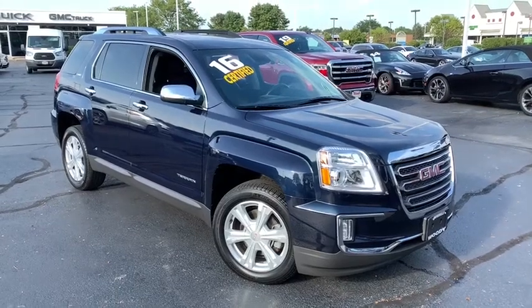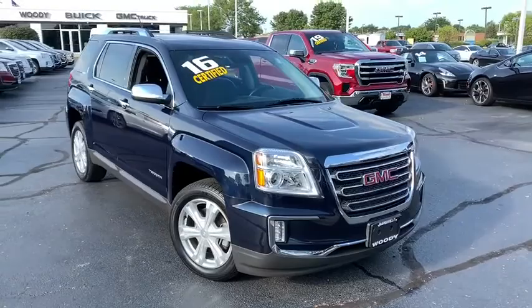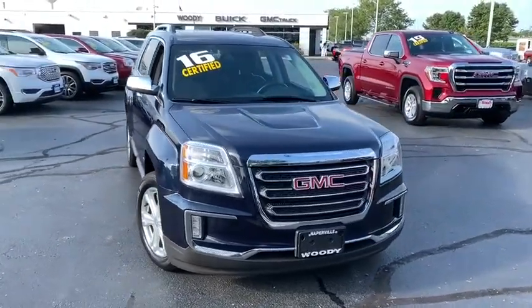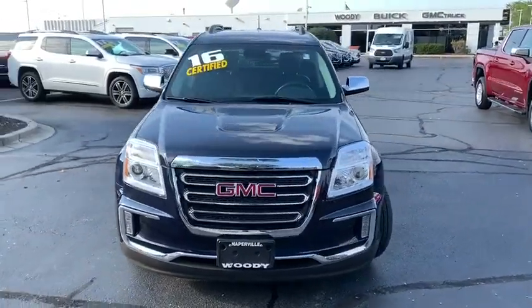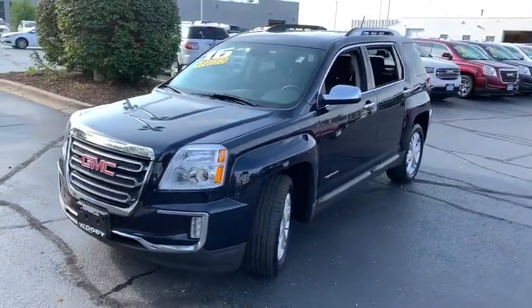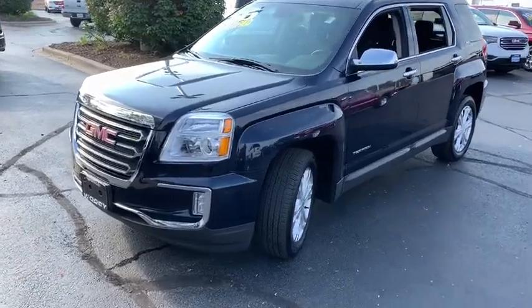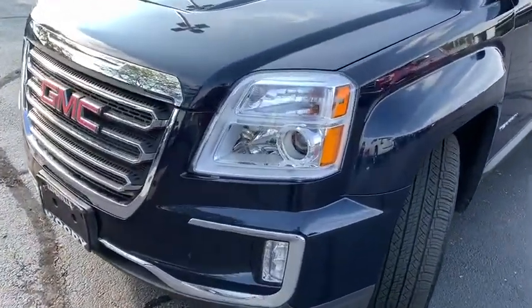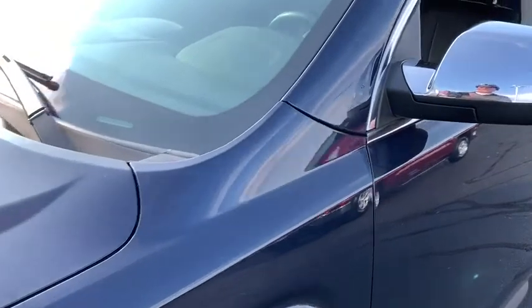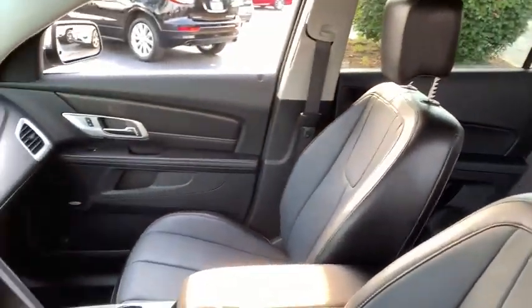Stop by and take a look at the 2016 GMC Terrain. The GMC Terrain combines the benefits of a crossover with the style and functionality of an SUV. Terrain offers uncompromised capability, a balanced stance, and a commanding view of the road, letting occupants enjoy a confident driving experience. And an EPA estimated 32 highway MPG is not bad either.